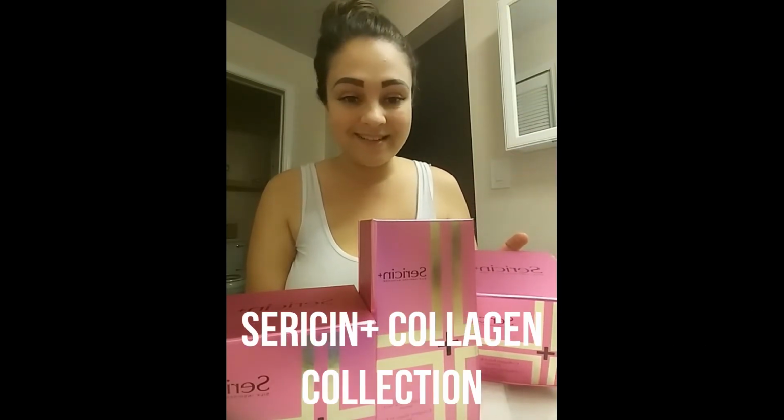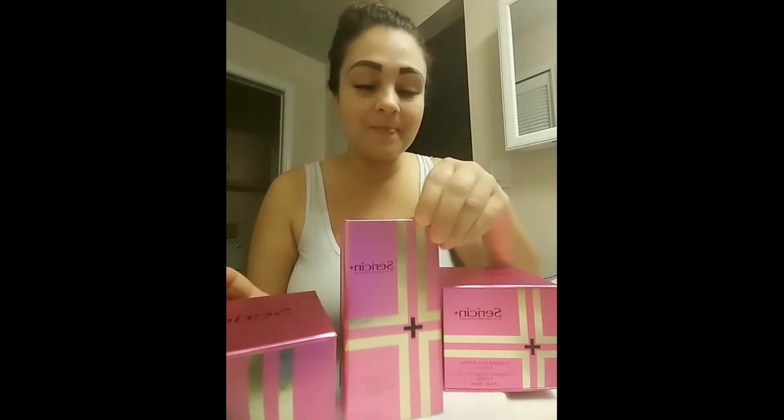This time I've got the Sericin Plus Collagen Collection, which I also call the Pink Collection, just because I love the color pink and it's so pretty. These products are all collagen based. They are from Sericin Plus. If you haven't seen my previous video on the Sericin brand, this is a very unique brand in that it is the first and currently the only product line in the world that utilizes Sericin silk protein in any skincare products.